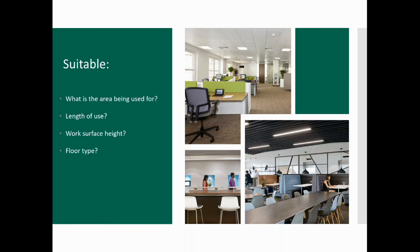And something that gets neglected a lot, I think, is the floor type. If you put a high chair with standard casters for a carpeted floor on a hard floor, it's not necessarily the stable base that you might want, and people could be moving around all over the place. In which case they stop using that working environment. So that's the suitability. Moving on to adaptability.